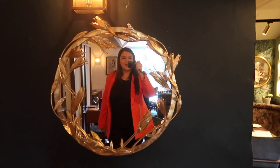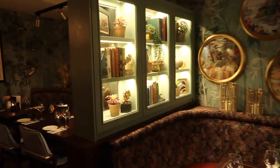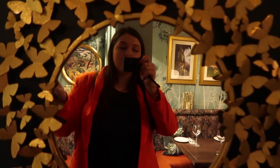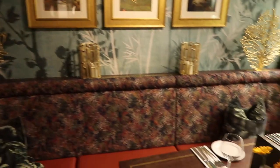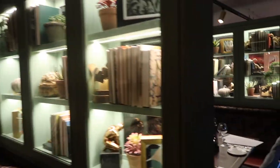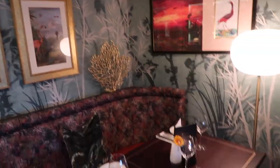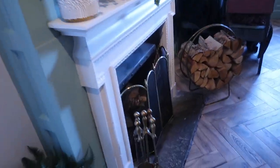Oh, this is so lovely, look at that. Wow. Oh my goodness, this is so nice. I really love the green theme they've gone for, and all the butterflies, and then they've got all the leaves. Look, all those pictures. Oh my goodness. Then out here, there's outdoor seating as well, but mainly looking at the insides now.